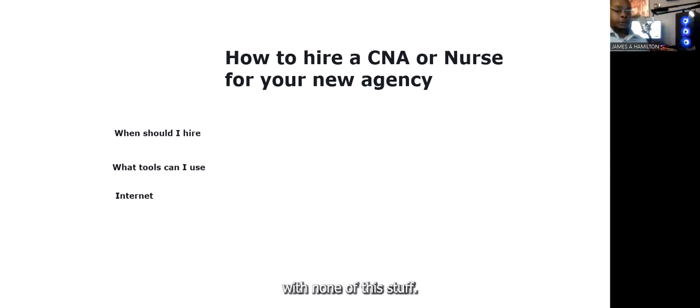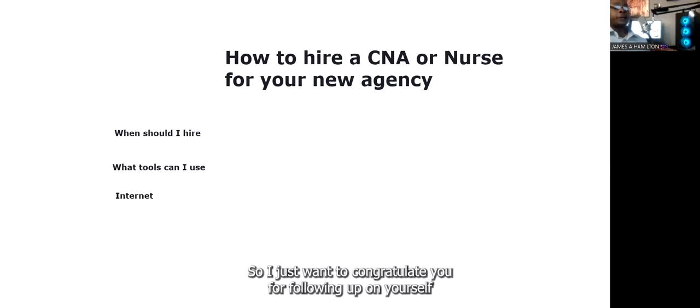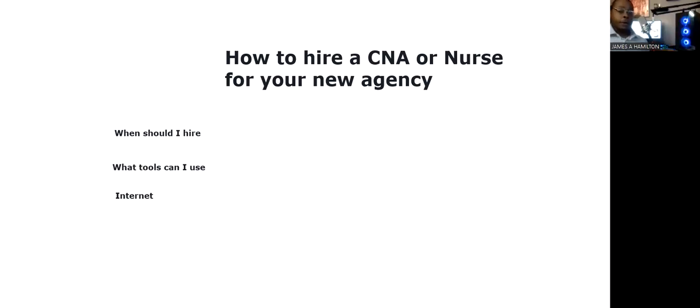Now that we've got that out the way, I would also like to go into when should you hire your first employee. I know from my past experience when I became a business owner and opened up my nursing agency, I particularly didn't know what to do about hiring my first employee.